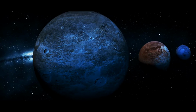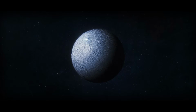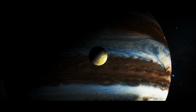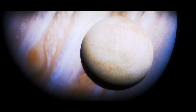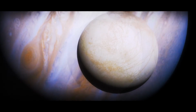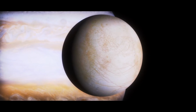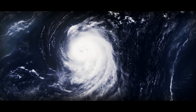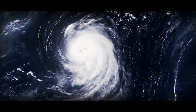Some other bodies in our solar system also contain ice, like the dwarf planet Ceres and one of Saturn's moons. Europa, one of Jupiter's moons, could be one of the most likely candidates we know about that could contain life. It probably has an entire ocean under its frozen and cracked surface. It could have twice as much water as all oceans on our planet together.